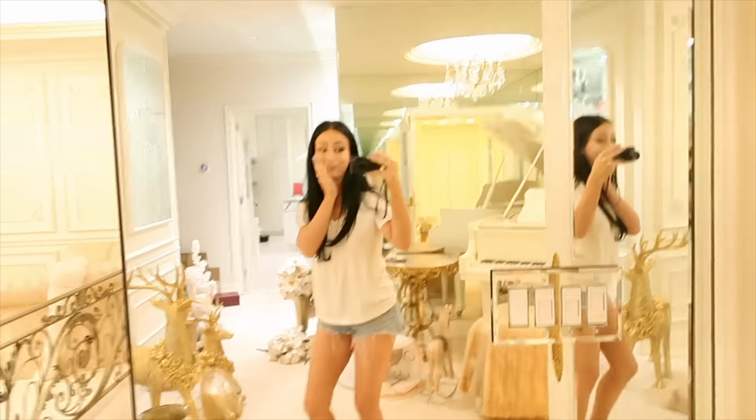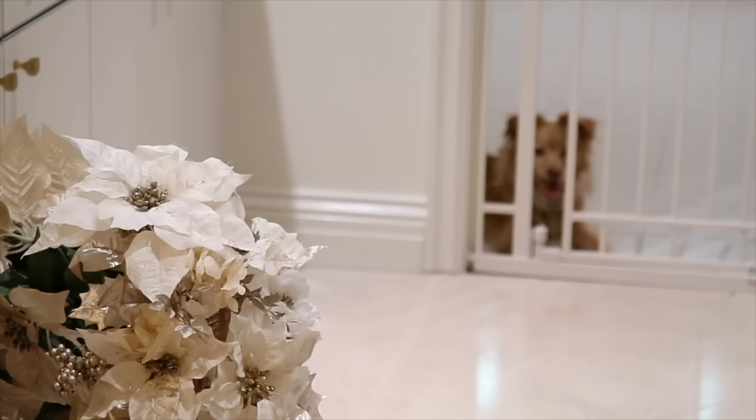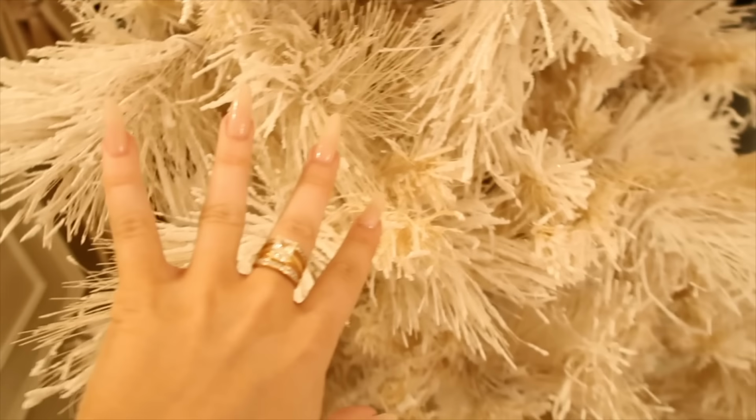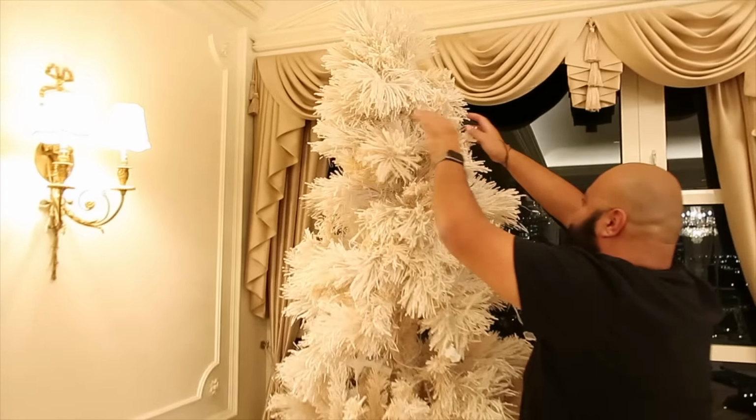Sorry, you have to be in jail while I put the tree up. He actually looks really happy for being in jail. Sorry, pumpkin, I love you. Fluff the tree. This will take a while, so I'm gonna cut out of this, guys. Oh yeah, it's looking beautiful.